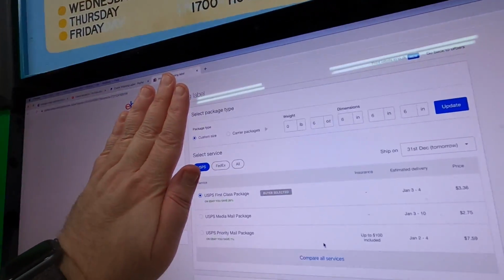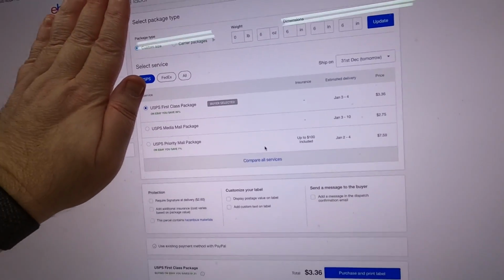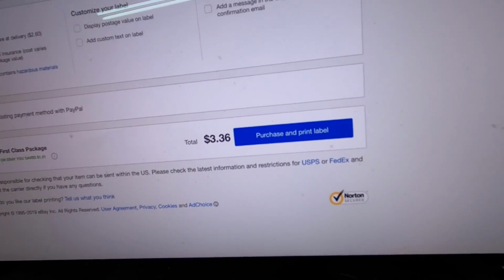It'll come up with this page. And then you put in your weight and your dimensions and anything else you need to put in. In this case, it's going to go first class. And then I would just hit purchase and print label. In all cases, the PayPal account that you have connected to eBay will be charged for the postage, and then you can print your label right there at home and put it on your package. You can also buy labels from Pirate Ship and other places, but if you're brand new, I would suggest just buying the label through eBay. That's the easiest way to do it.